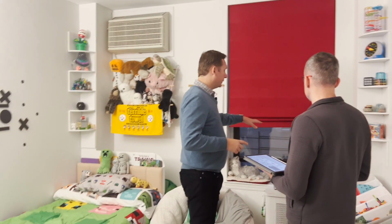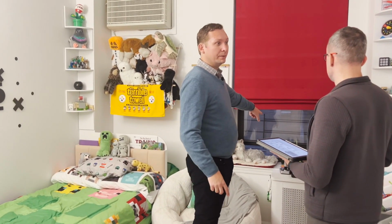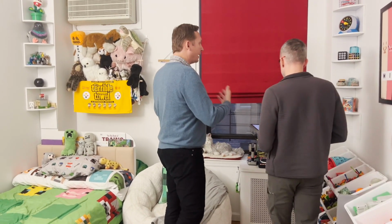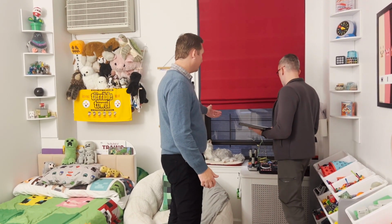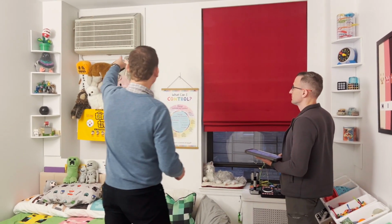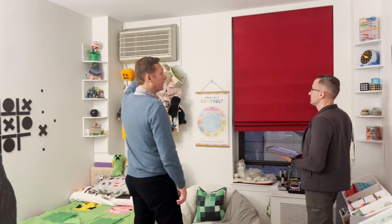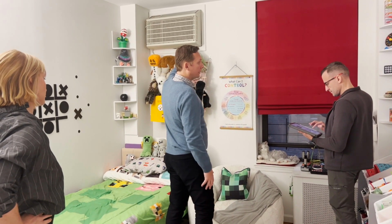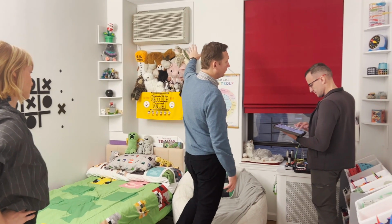The idea for the AC is to put it right outside this window so that we have access to servicing and we can swap it out as needed. So basically the bracket would sit underneath the sill and the AC would sit in front of it. This would go away, but we want to bring some light in here, so we're thinking of turning that into a transom window.